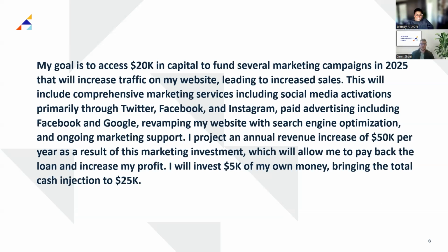Yes, no, this is crucial, and thank you for remembering this. I work with a lot of businesses. When I'm talking to them about accessing capital, they want to talk to a lender, and they're just trying to talk to me to figure out the best way to do it. A lot of them say, I need $20,000 for marketing.